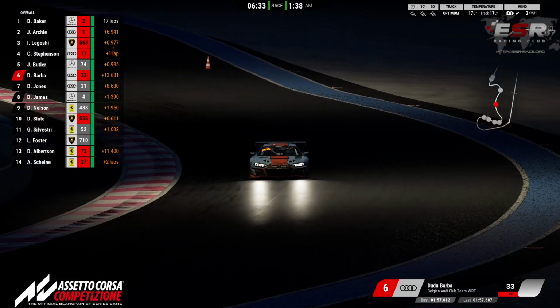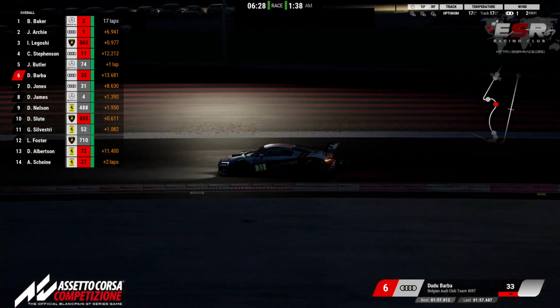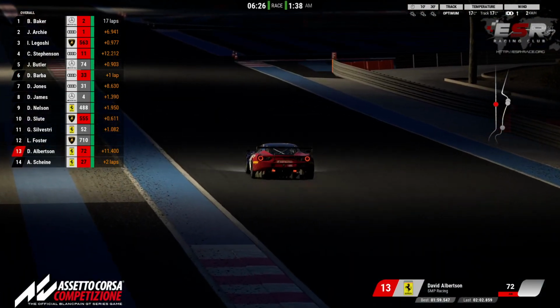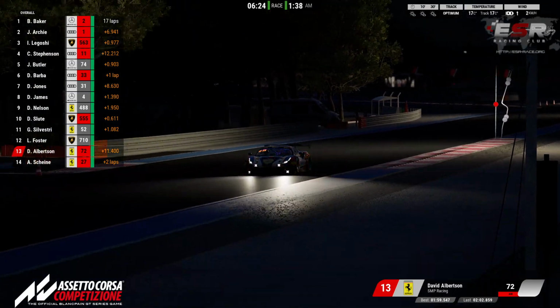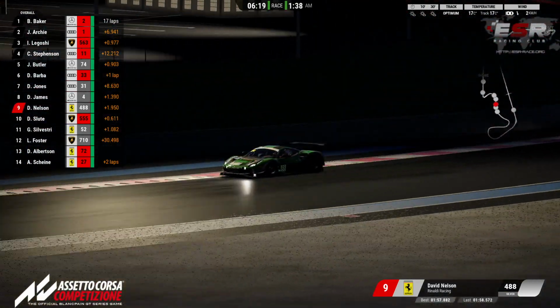The only David that isn't in that group is Albertson, who's in 13th. David, get your butt up there. David, you're doing your kind not proud. No, I'm just kidding.